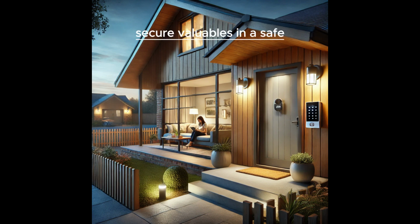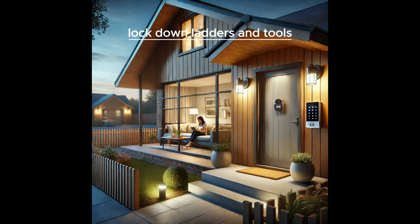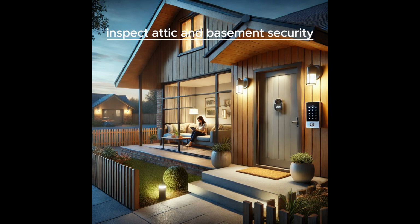Secure valuables in a safe. Use a fireproof and tamper-resistant safe for valuables. Lock down ladders and tools. Secure ladders and tools that could aid in a break-in. Inspect attic and basement security. Ensure all entry points to the attic and basement are locked.